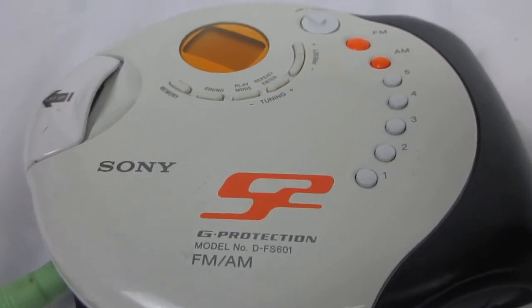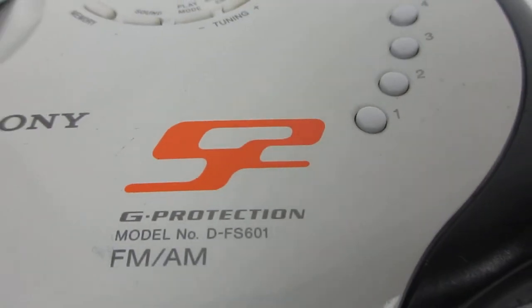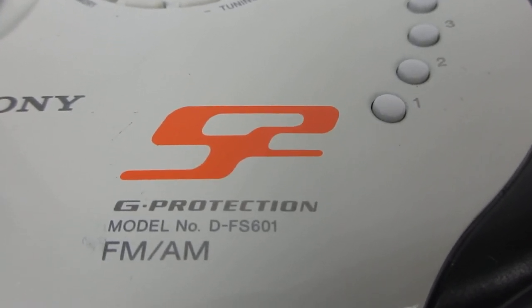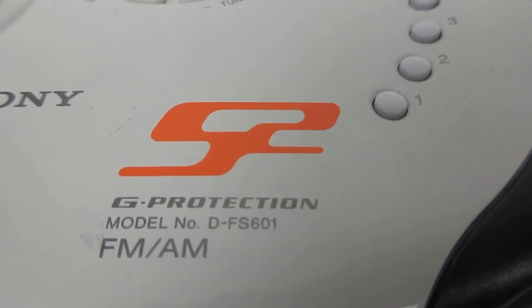It's a Sony CD Walkman. The model number is, you see it, D-FS601. If you're interested, you could go buy it at Steps Treasure Chest.